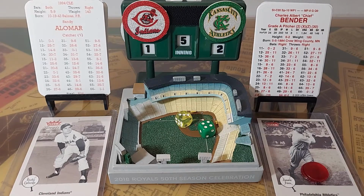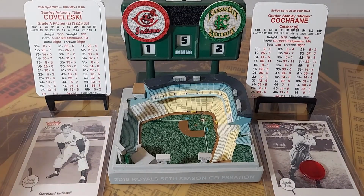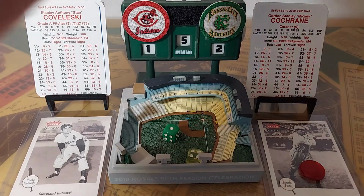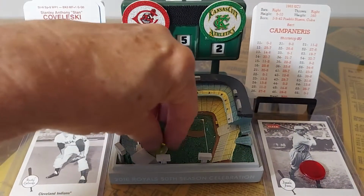Bottom of the fifth inning, 2-1 Athletics. The 8, 9, and 1 hitters are scheduled to hit in the last of the fifth inning for the A's. They're up by 1. Here's the pitch to Mickey Cochrane. 1-4 is a fly ball to left field. Larry Doby is under it and makes the catch. 1 out. Campy Campaneris.